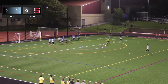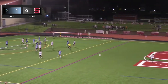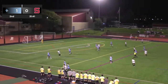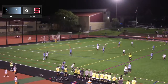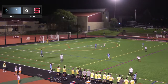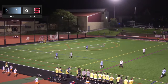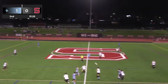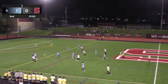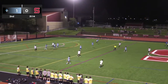Here comes a throw-in into the box, looking for a skip header. Don't get it, and that ball is cleared away. Good pass to the outside. The ball goes out of bounds, coming the other way. Good touch to the outside. Oh, looking for Tumushabe, but unable to get him.